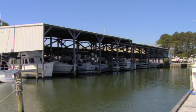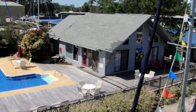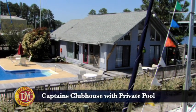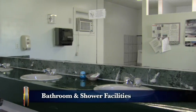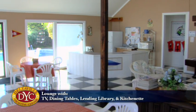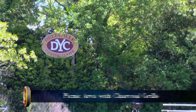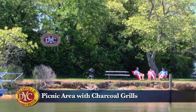Deltaville Yachting Center is more than just a place to keep your boat. Our amenities include a captain's clubhouse with a private pool, bathroom and shower facilities, a lounge with cable TV, dining tables, a lending library, and a kitchenette. Adjacent to the clubhouse is a waterfront picnic area with charcoal grills.